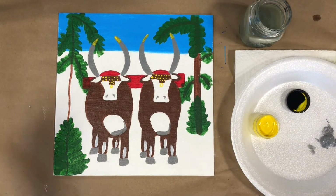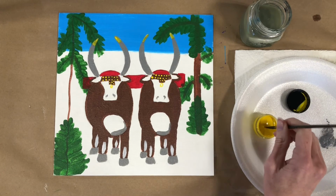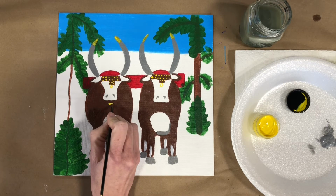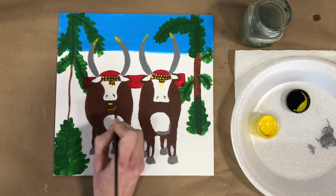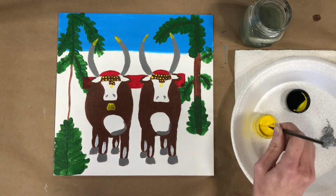Once we have our polka dots on our headpiece done, we're going to put a bell right underneath here. So going back in with our bristles, we just need to make the shape of a bell. So it's going to be smaller at the top and then a bit wider at the bottom with a curved edge. Okay, so we don't want it to look too boxy. We want it to have a nice soft edge. And then we're gonna fill that in. And then we're gonna do that on both sides.